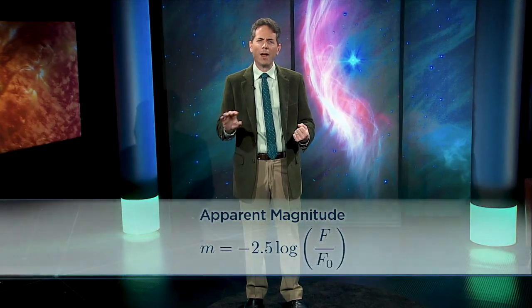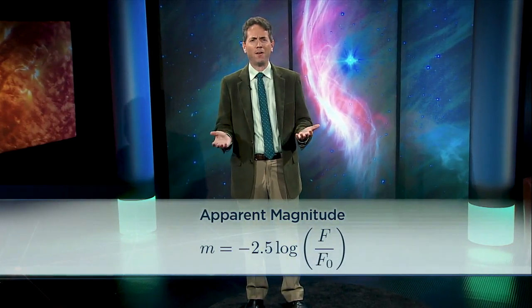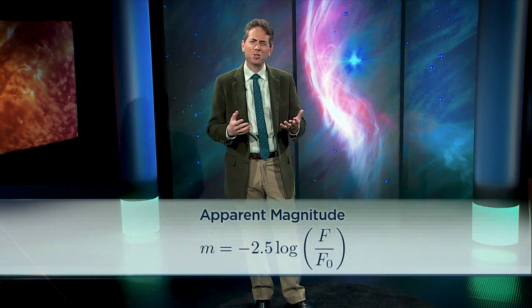By this point in the course, you can appreciate why it's a logarithmic scale. It's to keep the numbers manageable, even though we deal with fluxes that range by many orders of magnitude, from nearby stars and planets to the most distant galaxies. It's the same reason we use the Richter scale for earthquakes and the decibel scale for sound waves. Those are both logarithmic scales too. But why the minus sign and the 2.5? And what's the reference flux?